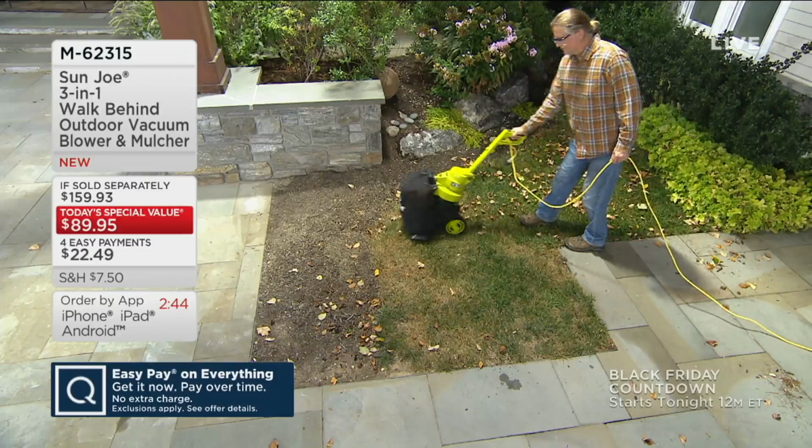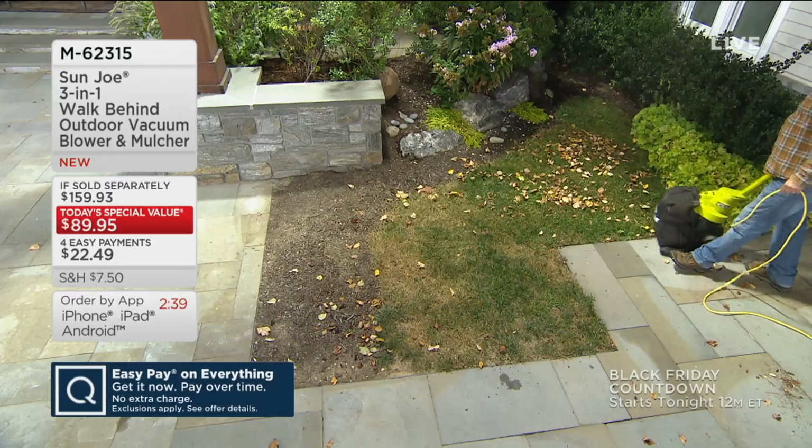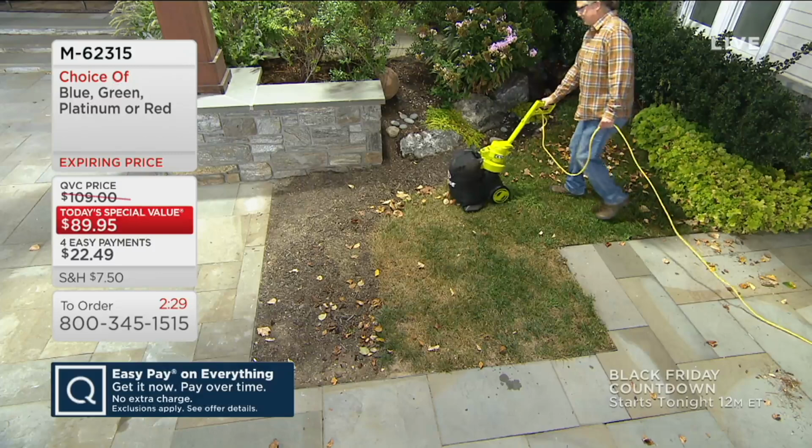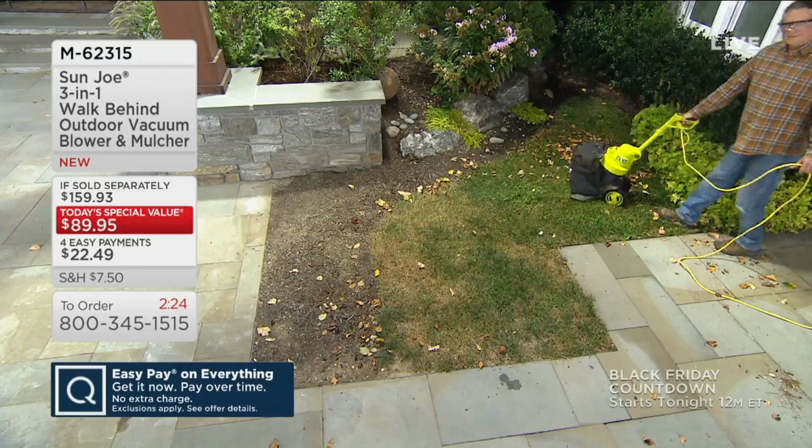It is a true outdoor vacuum, just like Dave is doing right here. This is a live shot outside our studio. Yeah, you can see how easy that is. Back and forth, whatever he needs to do. He's sucking it all up. The grass is pristine when he's done. He goes back inside, can relax, can enjoy watching you on Sundays, all right?